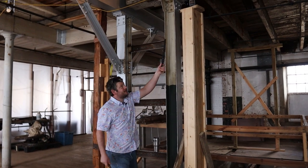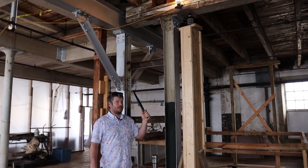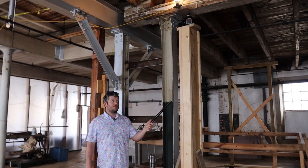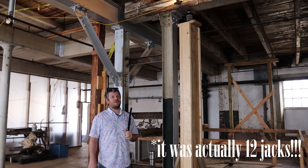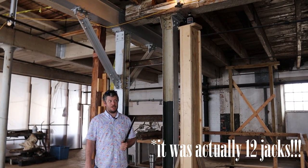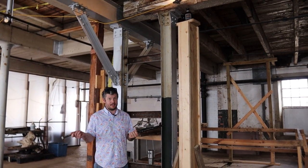Anyway, we took those off, we put the jack in, and we were able to continue lifting the floor. So technically it took us 8 jacks to raise the building. 8 jacks ranging from 20 to 50 tons per jack. Pretty crazy. And that's it, that's raising the floor.